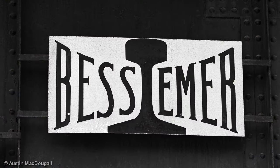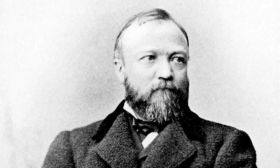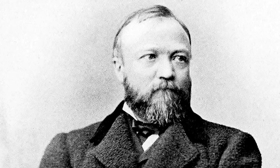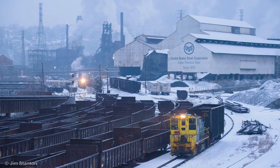The history of the Bessemer and Lake Erie dates back to 1865, when the first coal routes were chartered in this region. In 1897, Andrew Carnegie unified the routes into one for steel production. Since then, thousands of carloads of iron ore have made the trip from Conneaut to the U.S. Steel Edgar Thompson Works in Braddock.